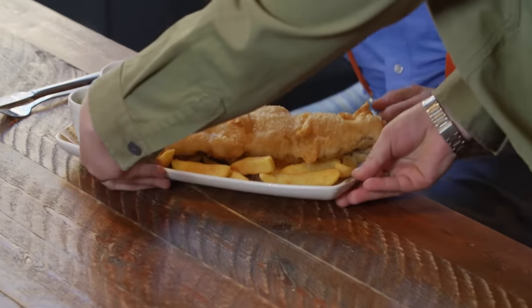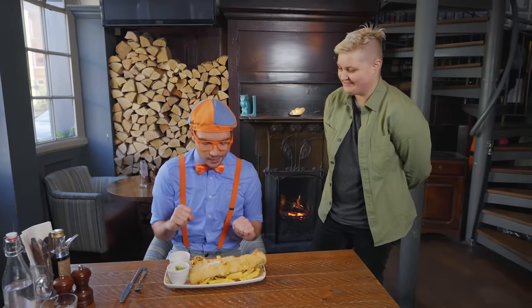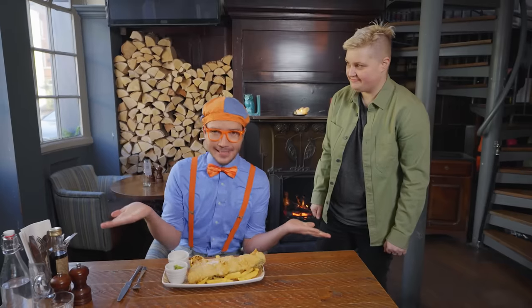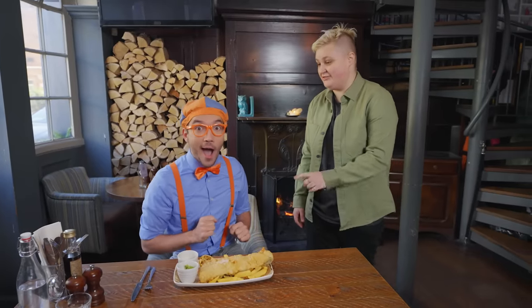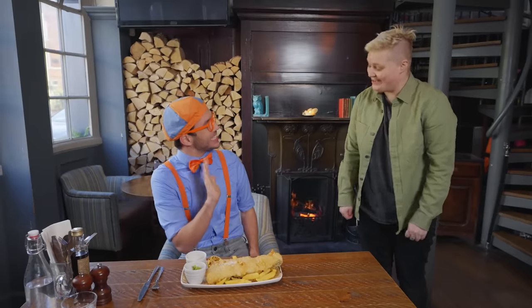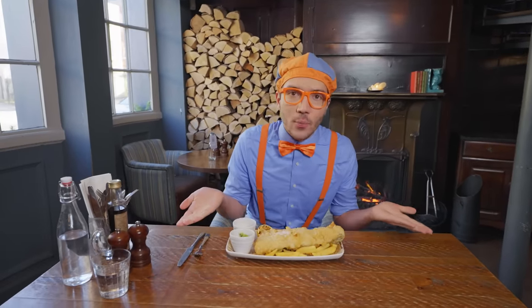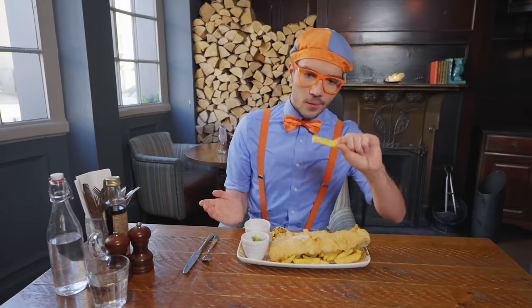Whoa, what's this, Simon? This is a fish and chips served with mushy peas and tartar sauce. Fish and chips? That sounds so delicious. But I don't see any potato chips. I just see French fries. Here in England, we call them chips, and if you're feeling adventurous, try them with vinegar. That sounds so tasty. Thanks, Simon. In the United States, we call French fries French fries, but here in the UK, they call them chips. And look, they're a little bit thicker than a French fry you might find in America.